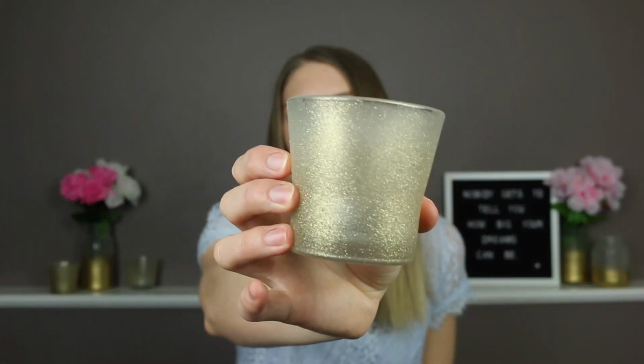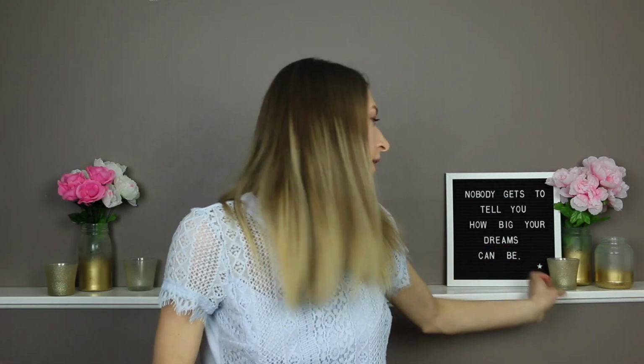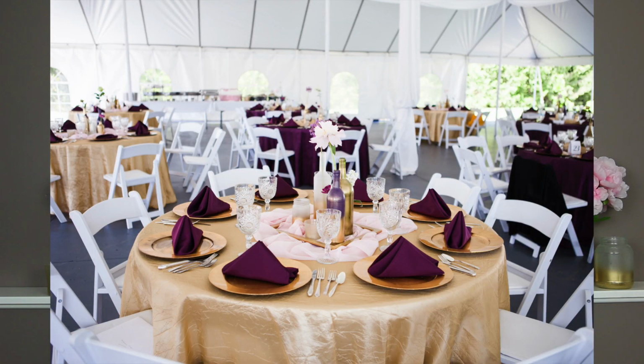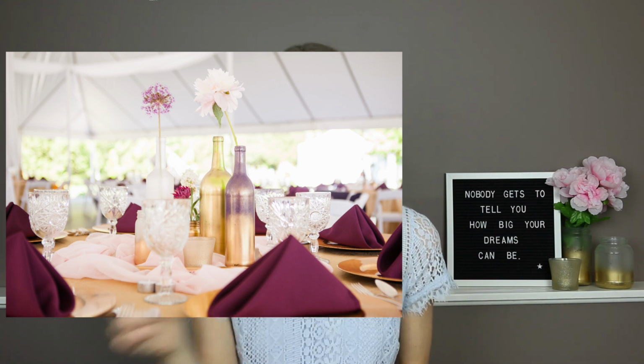Actually, what's really cool, my background, all of these and all of these over here were from the wedding as well. I don't know if you can see, this one we did a glitter frosted with glitter on it. There was gold on the bottom and then frosted on the top. That was our color scheme, and I'll show some pictures in here of what the centerpieces looked like. We also took picture frames and spray painted them gold, and that was in the middle of the table with the wine glasses and these little candle tea light things.